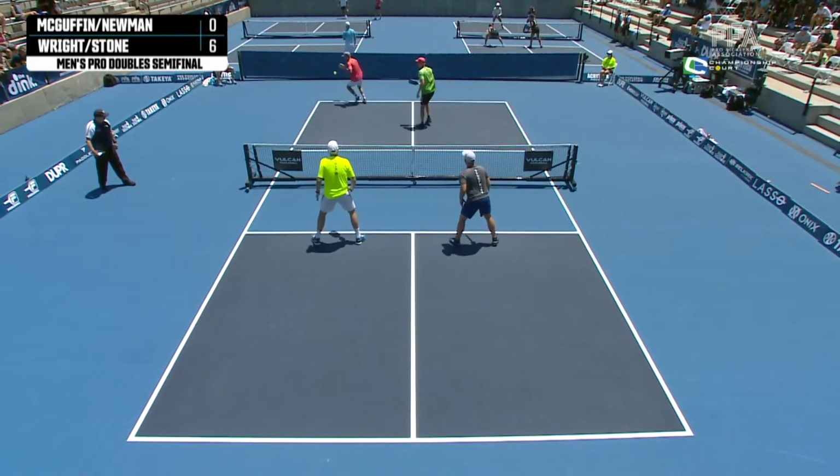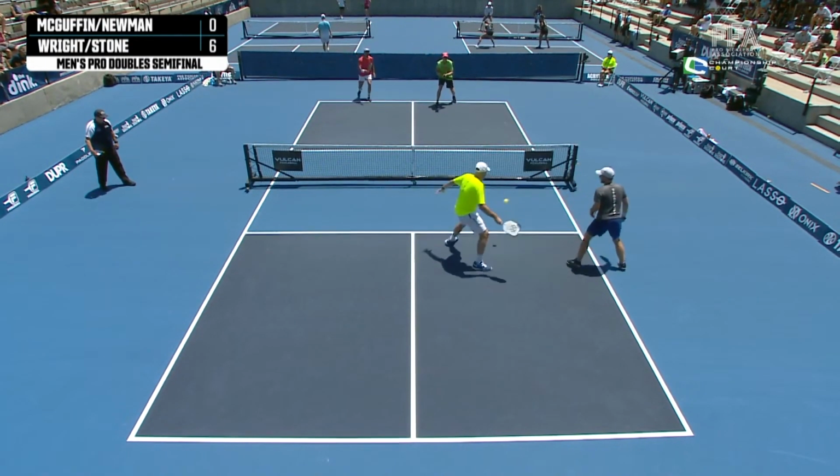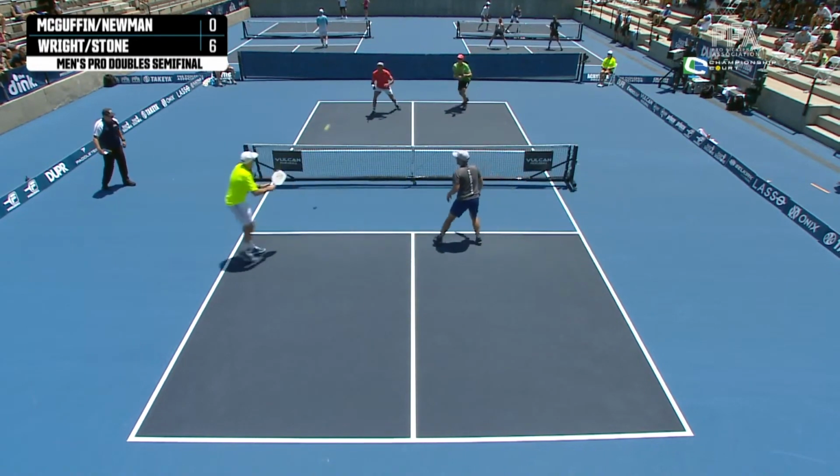Oh, lob. Gotta play the bounce. McGuffin, nice job chasing that down.